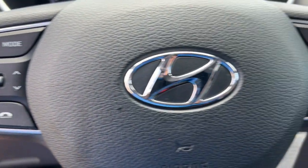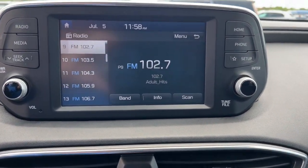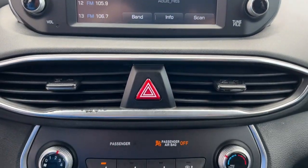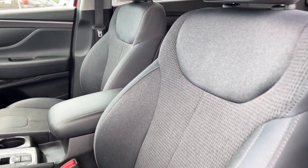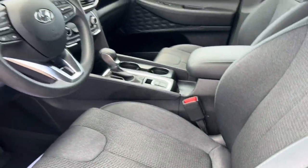comfort and confidence. These are just some of the great options this vehicle comes with: keyless entry, aluminum wheels, electronic stability control, intermittent wipers, tire pressure monitoring system, trip computer, bucket seats, power windows, four-wheel disc brakes, power steering.